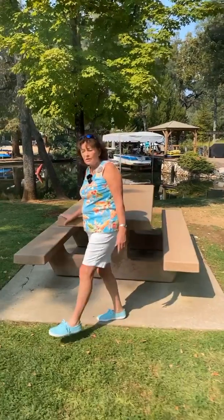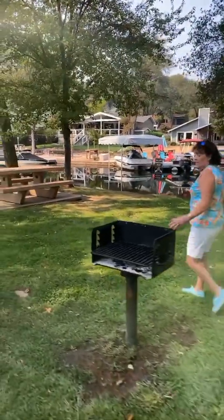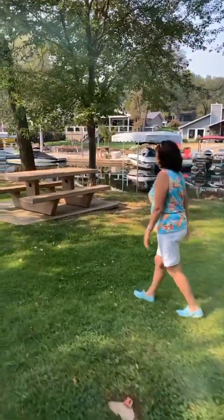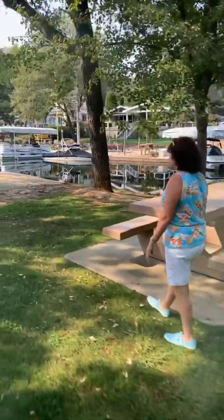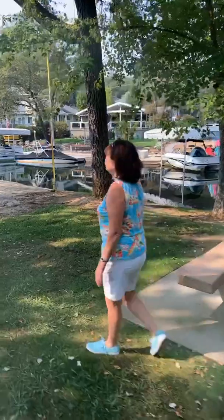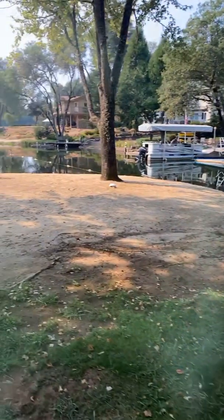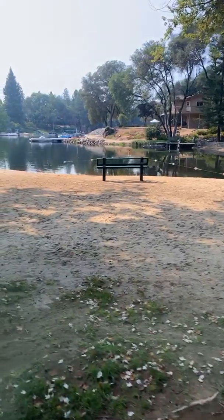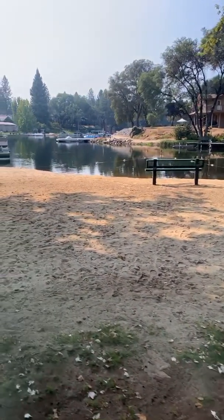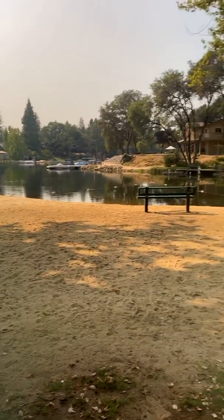So years ago there were wooden picnic tables here. Now we have the concrete ones that really hold up very well. Have a couple of barbecues. And this is Shadow Cove right in front. This is a 5-mile-an-hour cove. So even though you see the buoys there, you're very welcome to swim outside the buoys in this cove. All of the boats will be driving under 5 miles an hour.